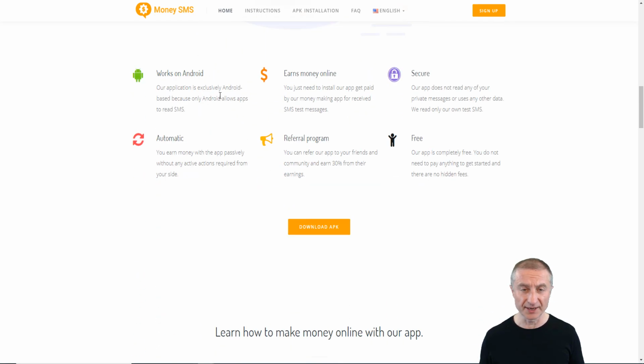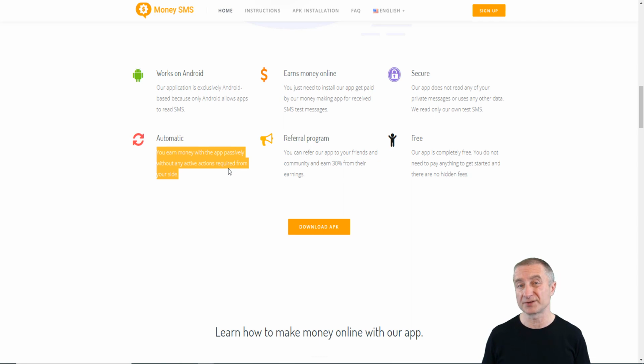You can see it works on Android, earns money online. You just need to install our app, and get paid by our money making app for received SMS test messages. It is secure, so you don't have to worry about it here also. It is automatic, you don't have to do anything at all. Works pretty much the same way as the previous app that we had a look at. You just receive the messages there and that's it.